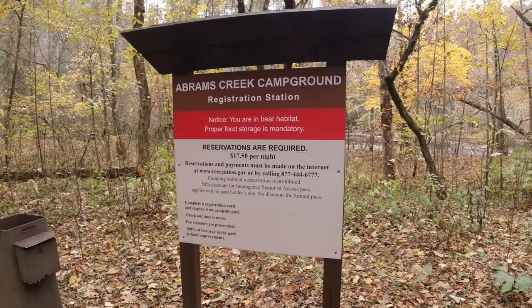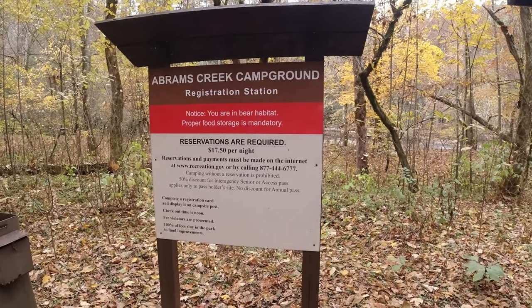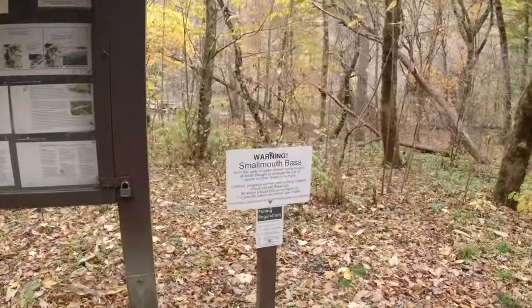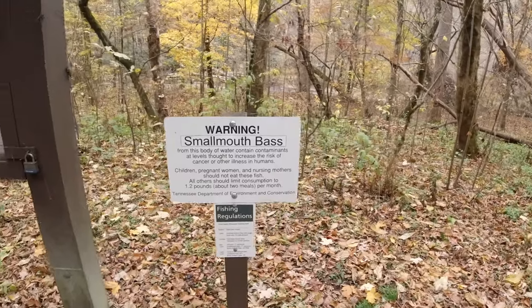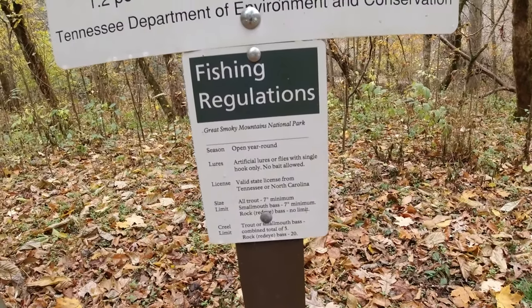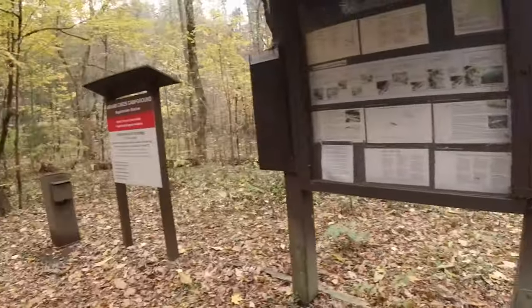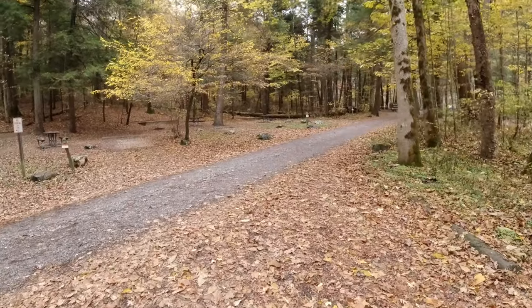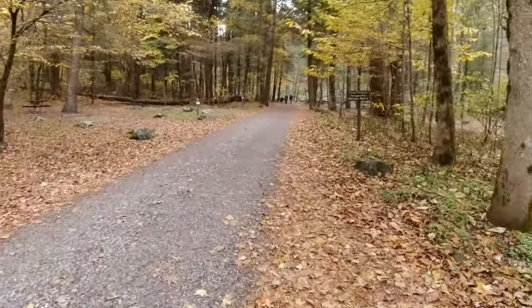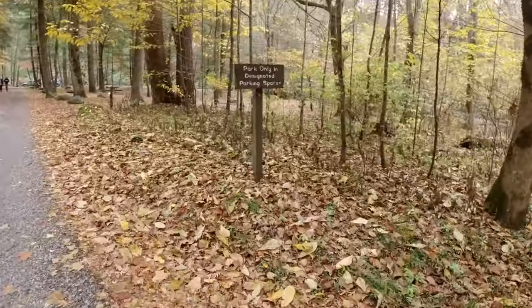You have to do your reservations on the internet, which I did. There's this creek, so it's just telling you not to eat the smallmouth bass. There's fishing regulations, if you don't know. All right, and now we will continue on. There's number 16 over there, but it's just a small loop. These are primitive sites, so we'll go through here and see what we got going on.